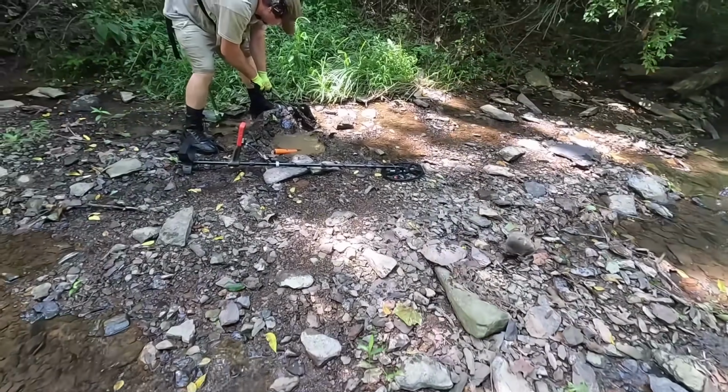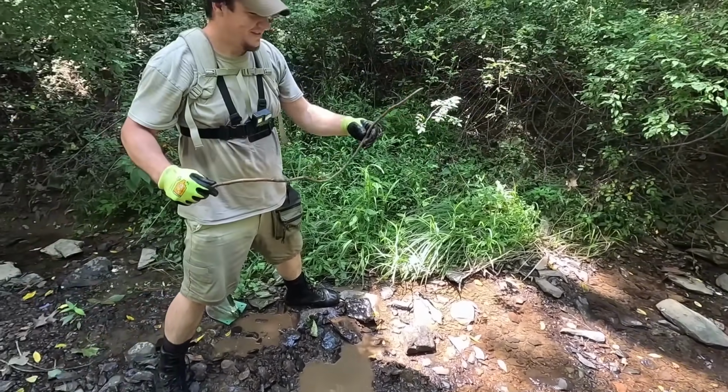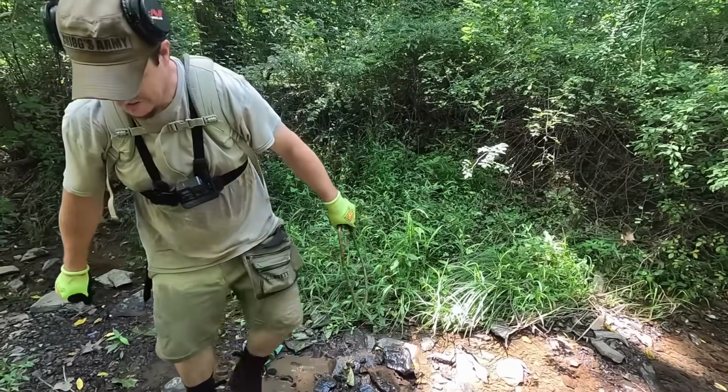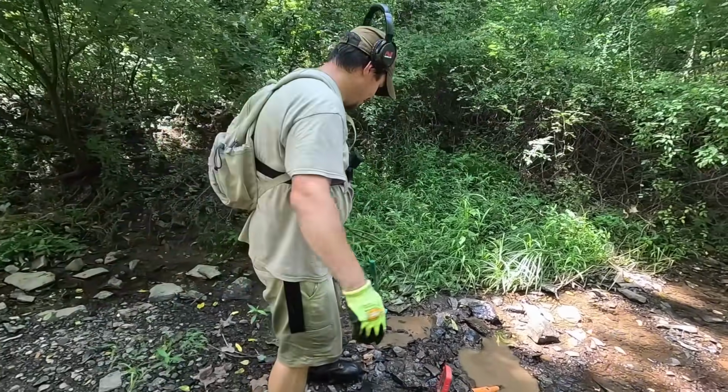Well, at least it's better than aluminum. It's a big old piece of copper pipe. How much is that worth, Mike? $1.50 maybe. I'd say, I don't know. Nice. Probably. I'll take it home, it'll buy like half of a sandwich, I guess. I'm a scrapper, so yeah. I keep it all.